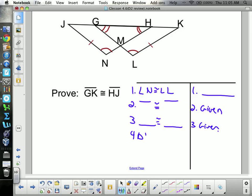4. Triangle JNH is congruent to triangle KLG. Blank. And then 5, blank, and blank. So it's a fill-in-the-blank proof. Here we go. Angle N is congruent to angle L. What's the reason? Given. Okay. Segment congruent to segment.